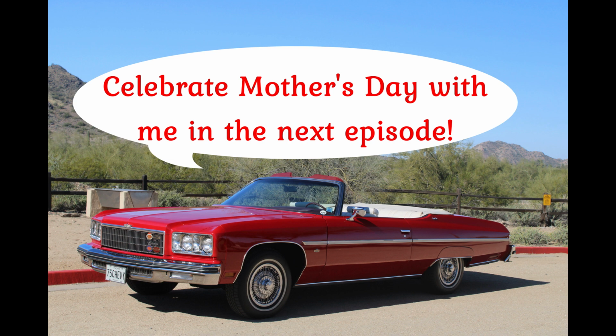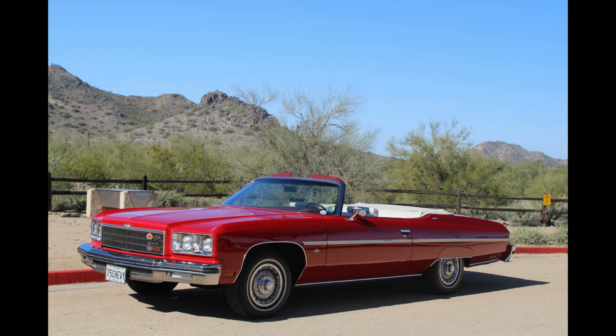Be sure to tune in next Sunday when we bring you a low-mileage, all-original 1975 Chevrolet Caprice Classic convertible. This car is absolutely stunning, and it has a great story too.